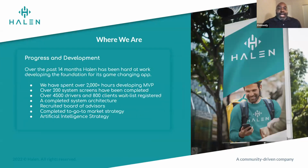So as I said, we've been at this for over 14 months now, spending over 2,000 man hours developing our MVP, which is our minimally viable product. We have over 200 screens completed so far. And thanks to Ed's work with Global Sedan, we have a database of over 4,500 drivers and 800 clients waiting to be alerted that the next big thing is here.